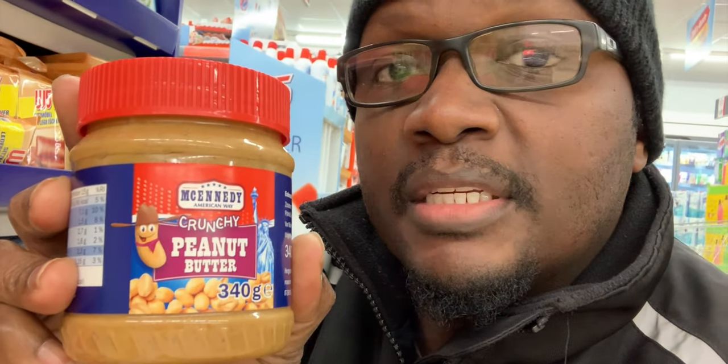And here I have found the peanut butter. That's the creamy, and this is the crunchy. I haven't tried this. I don't eat much peanut butter, but I guess it would be worth a try to see how close it is to what we have in the States. Maybe not. I also see syrup, cranberry syrup, and blueberry syrup.